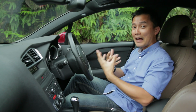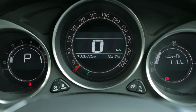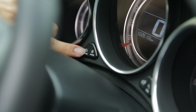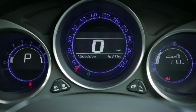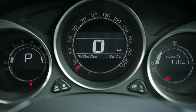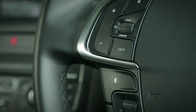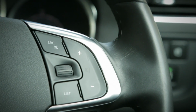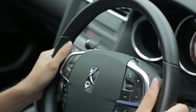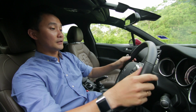Now let's go through things that I like in this car. The instrument cluster design, which you can change the color here. You can choose white, blue, blue, blue, and blue. Yeah. The multi-function steering wheel looks good, but it's a tad too wide. So there's a lot of shuffling and turning to be done. But if it is any smaller, it will block the instrument cluster over here.